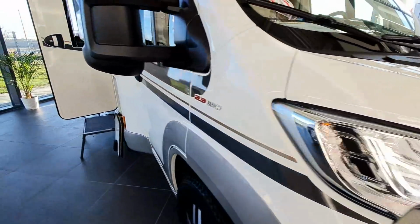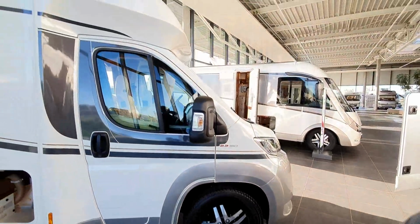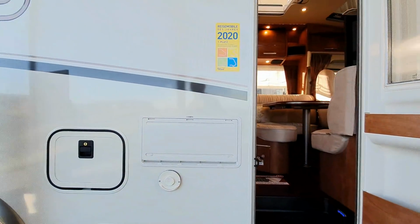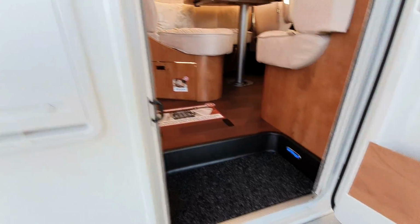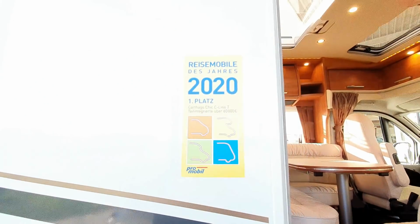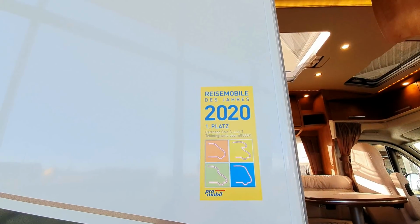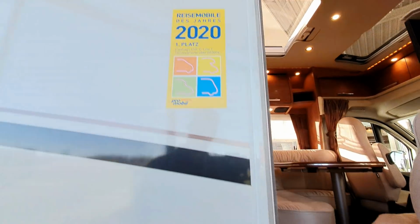Chic C Line, semi-integrated, 4.8, so it's the first semi-integrated today, and this thing here is going to cost 83,370, and it's 735 centimeters long. There you are, for the motorhome of the year from ProMobil, first position, for semi-integrated over 60,000.